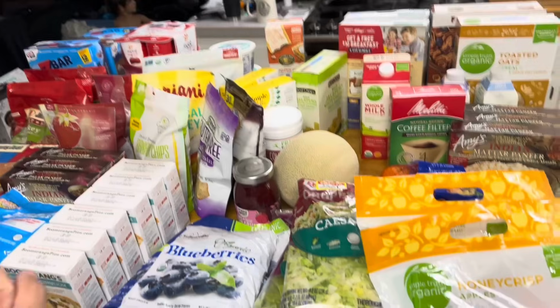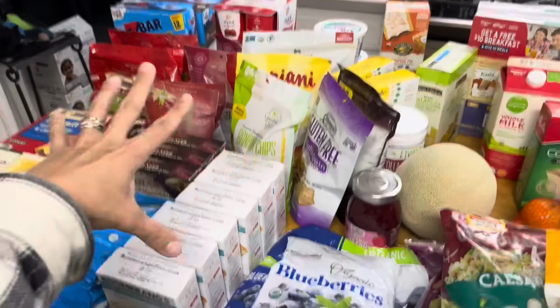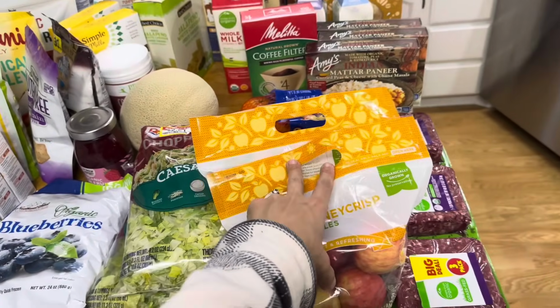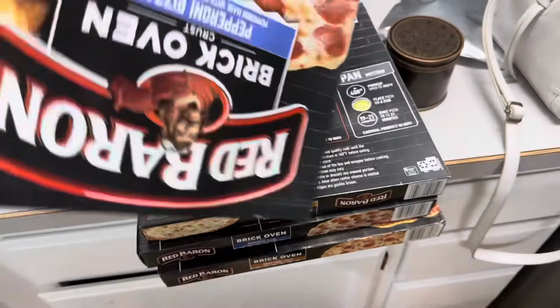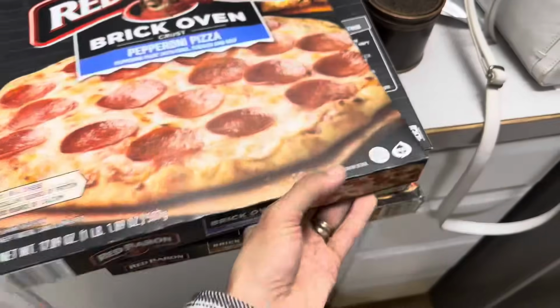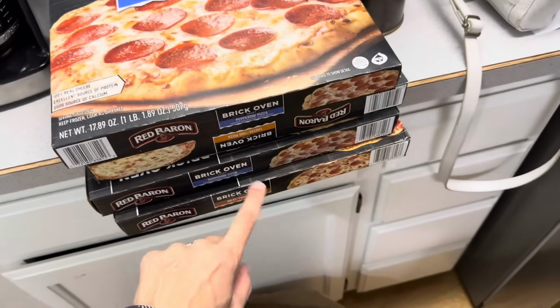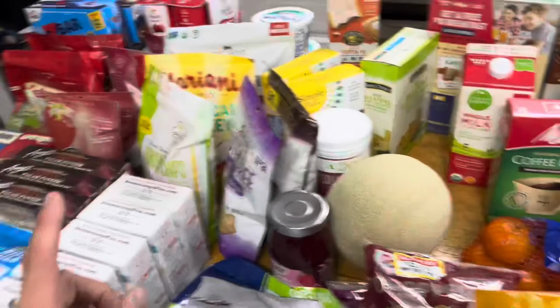All right, I'm going to add up my total. I'll put the total of Grocery Outlet first, and then I'll put the total of Fred Meyer's second. Oh, I forgot. I also grabbed 4 pizzas because we got to keep a stash of pizzas around here. So we got 4. I got a pepperoni, a meat, a cheese, and another pepperoni. So there. Yep, and I will write the tally.